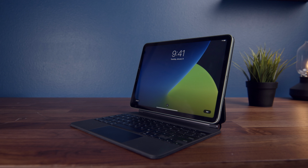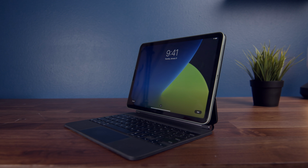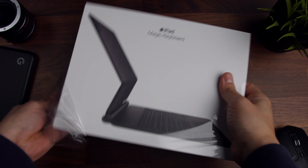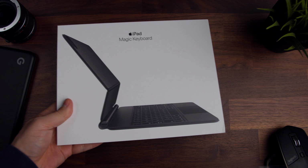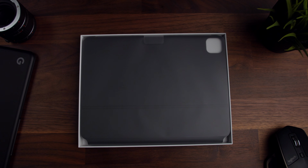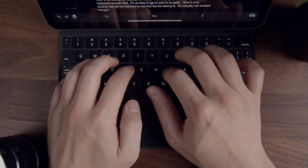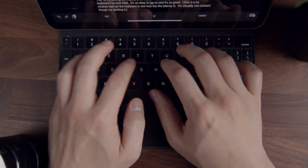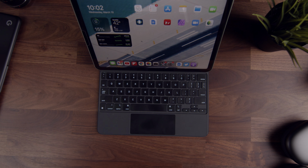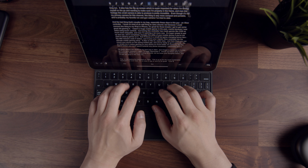And the latter wouldn't be nearly as easy to do on this thing without my favorite accessory, the Apple Magic Keyboard. Yes, it's expensive, but man, this keyboard dramatically increases the utility of the iPad, and to me, at the end of the day, it's totally worth it. It's extremely well built and easy to use with this magnetic connection. The keyboard is by far the most comfortable and high quality iPad keyboard I've ever used. It's full sized and backlit, and because it's using Apple's smart connector, there's no latency whatsoever.